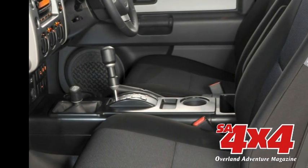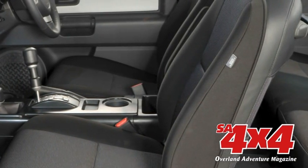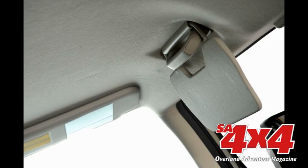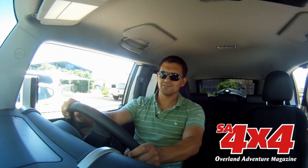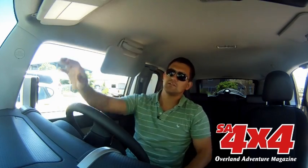Seating is very comfortable. Quite like the seats. Some sort of polyester material which grips you quite nicely. You don't slip around. There's a grab handle for the passenger side. Quite like this feature here with the sun visor on the side and in the front.